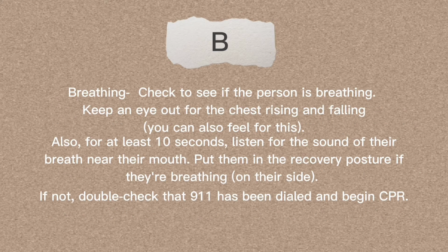Next is breathing. Check to see if the person is breathing. Keep an eye out for the chest rising and falling. You can also feel for this. Also, for at least 10 seconds, listen for the sound of their breath near their mouth. Put them in the recovery position if they're breathing on their side. If not, double check that 911 has been dialed and begin CPR.